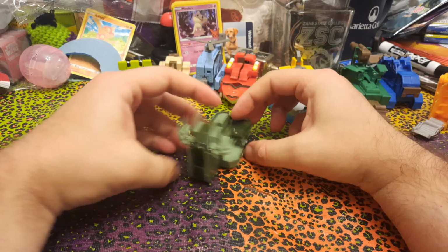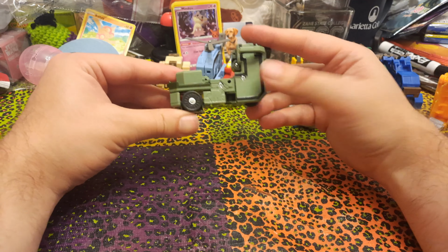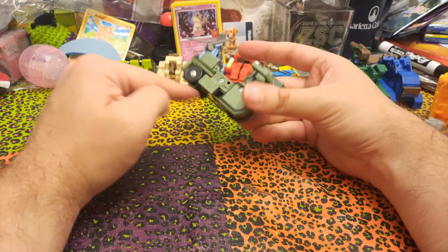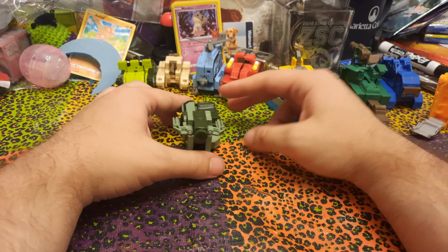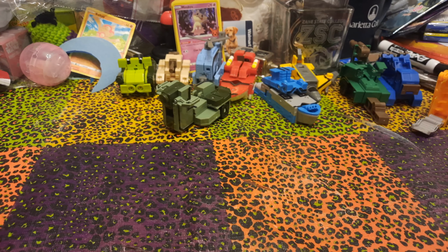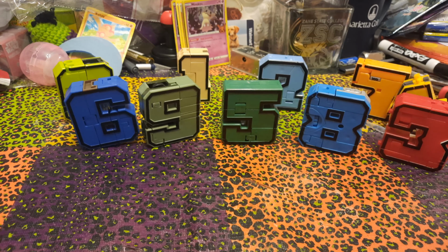Okay, so there is number 9. It looks a little bit like a Vespa scooter maybe, but I think it is meant to be a motorcycle with a sidecar here. All right, so there's all of them in their vehicle modes. So I'm going to put them all back into number mode, and then we will combine them into robot mode. Okay, so with them all back in number mode, we will start on giant robot mode here.